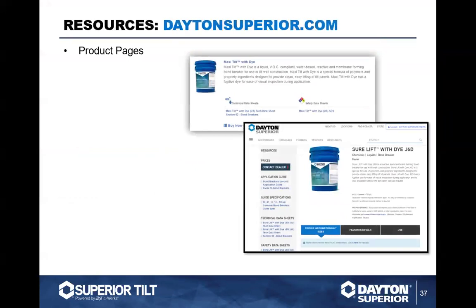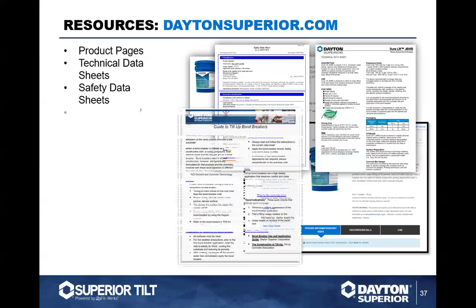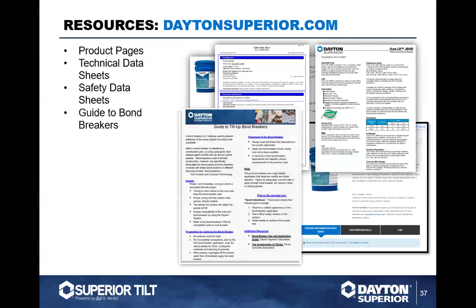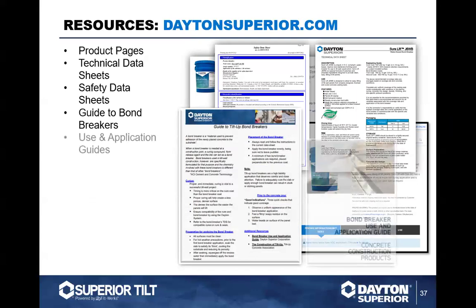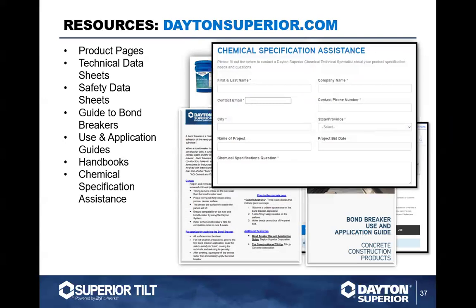Now, at Dayton Superior, you can get a lot of different information on our website. We've got product pages set up here. We've got technical data sheets, safety data sheets, our guide to bond breakers, use and application guides, and handbook and specification assistance for you. If you need help with any of this, feel free to put in a request here, and we will get you the help you need for that product line.